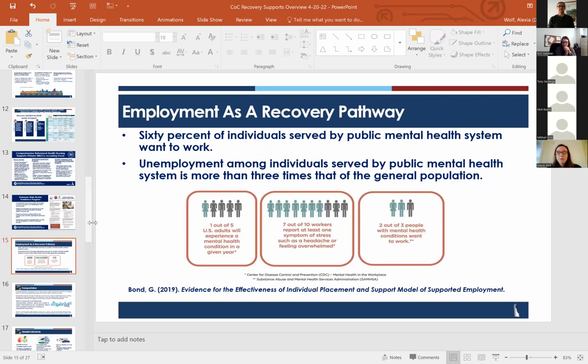We recognize the importance of employment as a recovery pathway. 60% of the people that we serve want to work. However, there are low rates of employment among people with behavioral health issues. As COVID restrictions have been lifting, we're really excited to be revisiting partnerships for paid apprentice positions with wraparound supports that we're working on developing in the community.